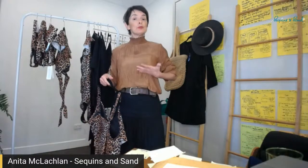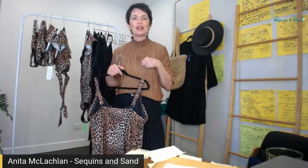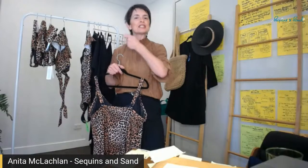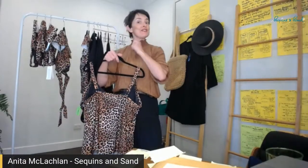We want to get boobs off bellies, right? We want to get them up and out and create that beautiful focus up here. So that was another top tip. Bring your straps in, girls, when you try on your togs. Make sure you really bring them in to lift your bust up for a flattering finish and fit.